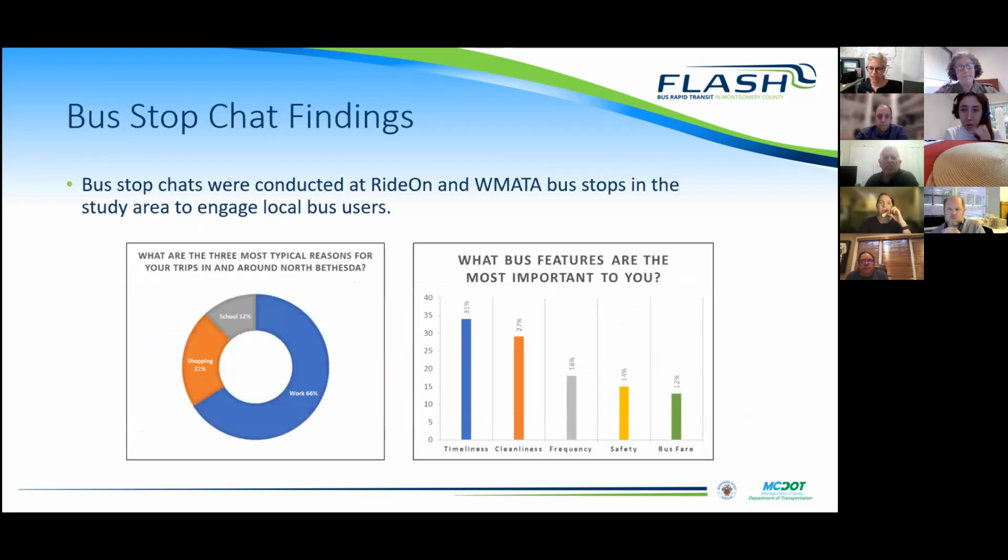And we also did bus stop chats. So a total of 142 bus stop chats were completed, and those were surveys with bus riders. The majority of bus stop chat respondents were using the bus as the primary mode for their travel in and around North Bethesda. And the peak hours were morning and afternoon. Unlike the survey respondents, most of those bus stop chat respondents were traveling in the area for work. So they were moving around the area specifically for work. And in terms of the most important attribute of the service, folks really noted that it needs to run on time to get you to work on time.